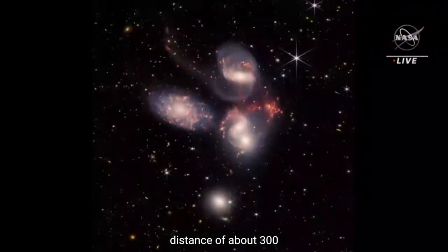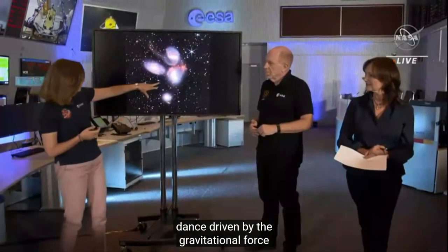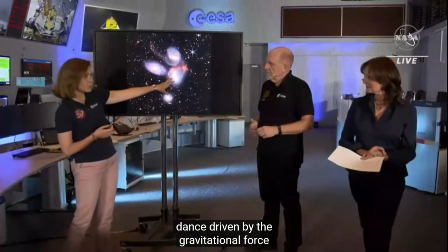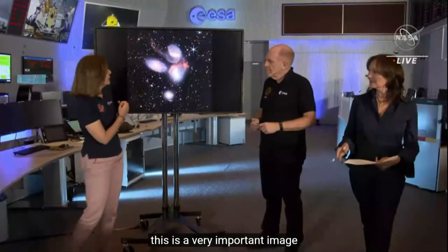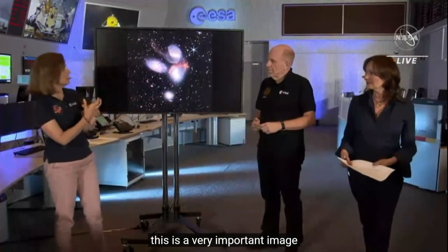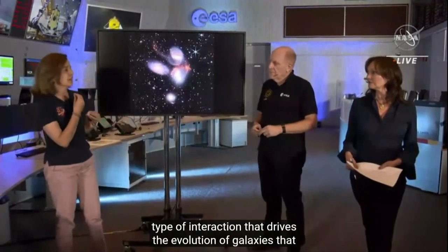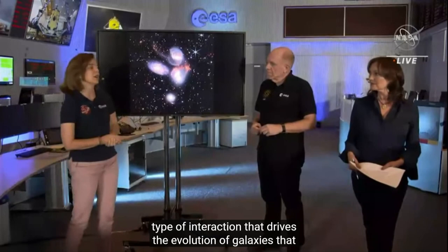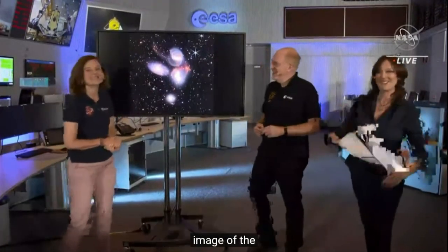And they're locked in a close interaction, a sort of cosmic dance driven by the gravitational force. You can see here these two in a process of merging within each other. This is a very important image and an area to study because it really shows the type of interaction that drives the evolution of galaxies, that's the mechanism of galaxies' growth. I love this image of the cosmic dance moving through each other.